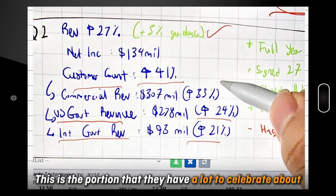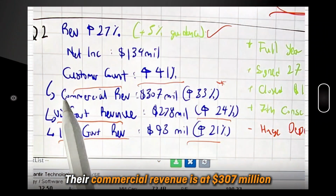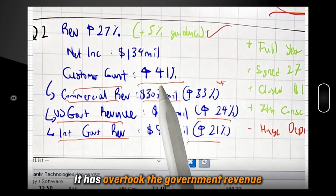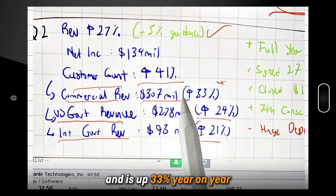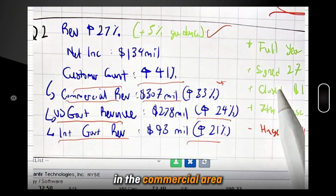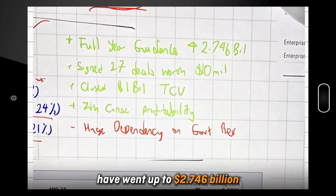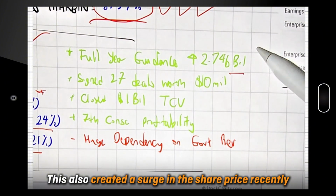This is the portion that they have a lot to celebrate about, which is their commercial revenue. Their commercial revenue is at 307 million. It has overtaken the government revenue and is up 33% year on year. So Palantir is no longer dependent on just the government, but also they have customers based in the commercial area. On the positive side, their full year's guidance has gone up to 2.746 billion. This also created a surge in the share price recently.